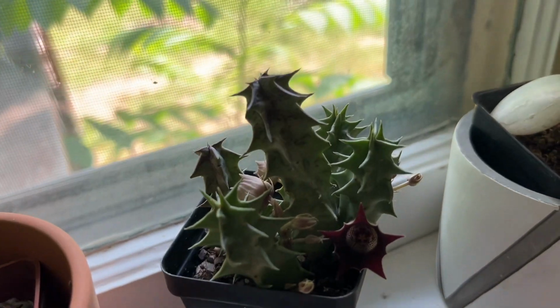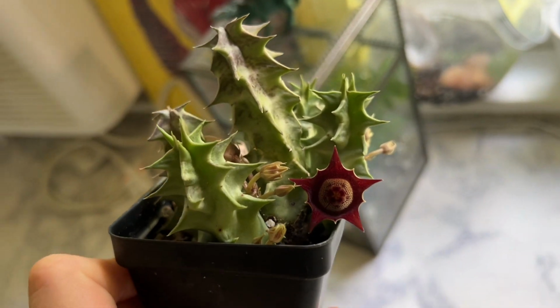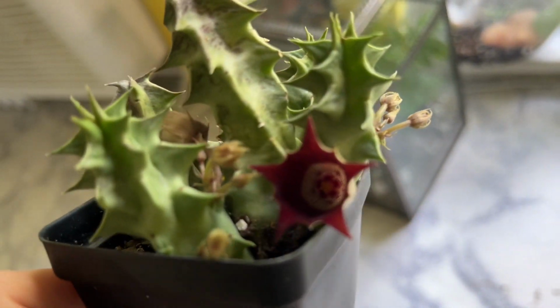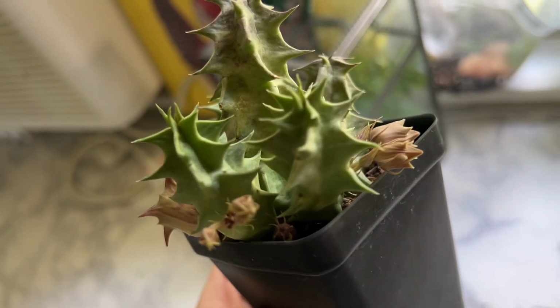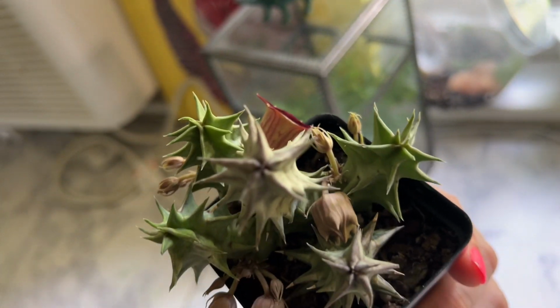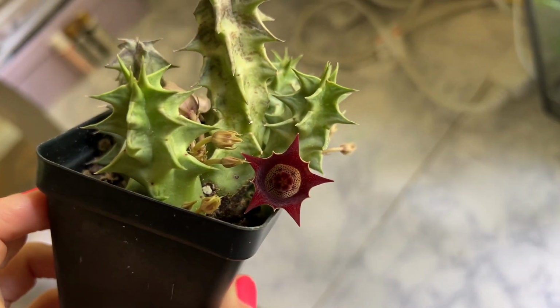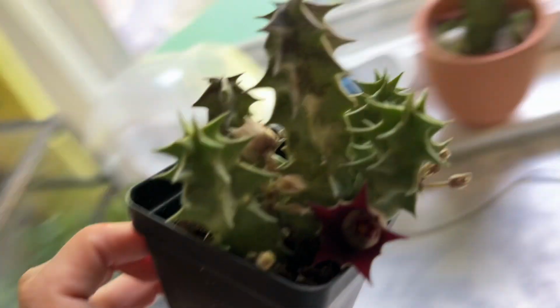I have this euphorbia here, giving lots of tiny little babies. Right over, I have my very exciting bloom on this guy. And as you can see, there are so many blooms yet to come out. Very, very excited and just impressed by the beautifulness of it.